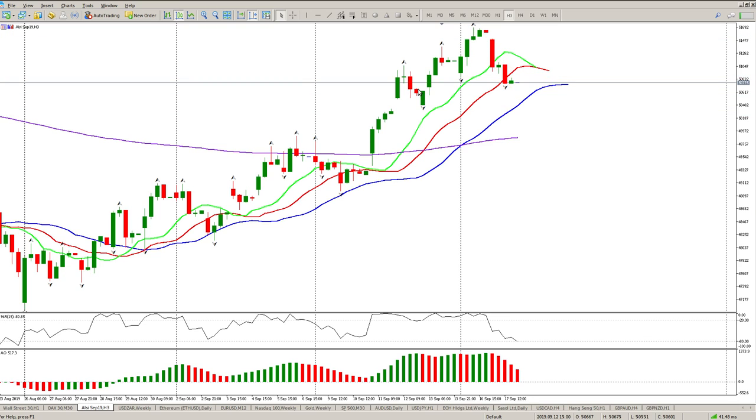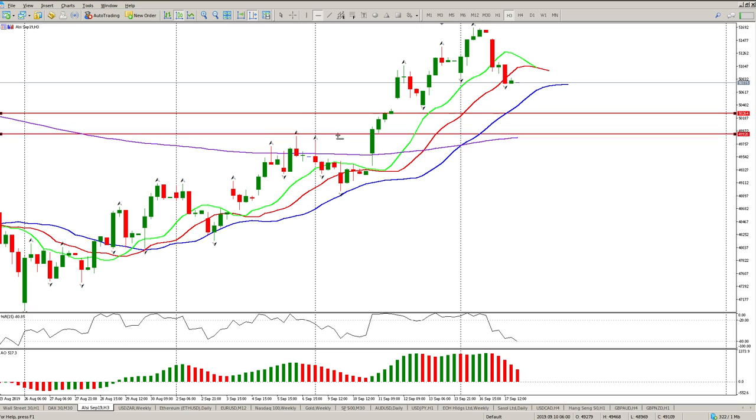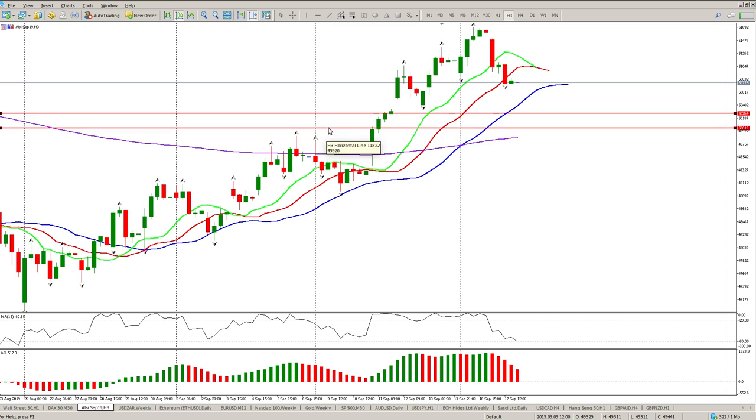In fact, for me, a pullback down to that gap, or even better, down to this swing low here, would be ideal. That would be a nice entry for a long. And your risk is pretty low because your stop is going to be below this level. Okay, so pull back to 49,930.